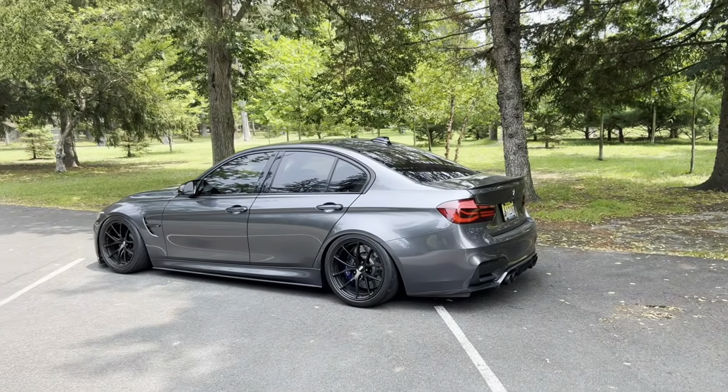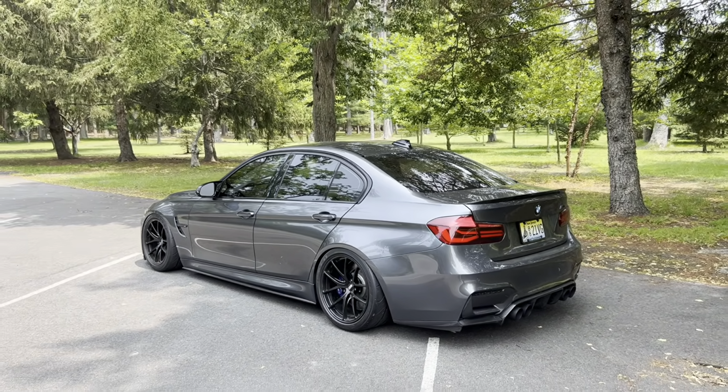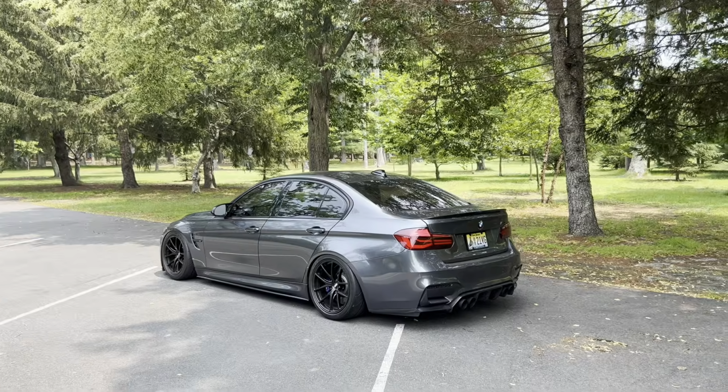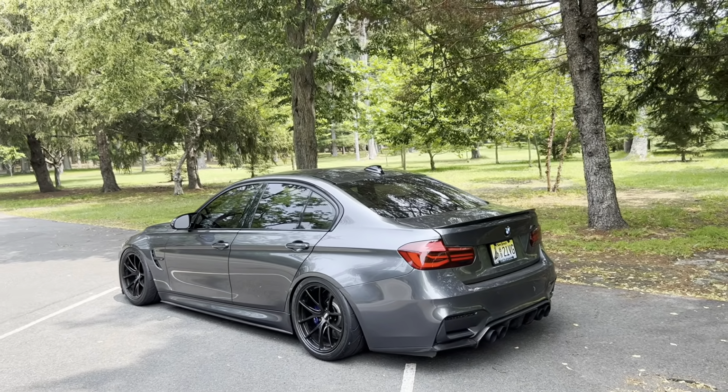Now we're gonna hop in the car in a second, but I'm gonna give you a brief overview of what this car is and how we ended up here. This is a 2018 BMW F80 M3 with the competition package.